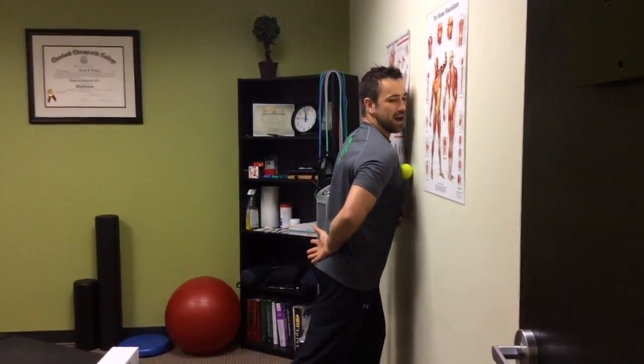Now the biggest mistake I see with this one, guys, is people will get in this position and their shoulder blade is in a horrible position like this. We really want to get that shoulder blade open, down and back like I just described, while we're doing this little release work, okay? It's not complicated. Just get in there, roll around, find those tight spots. If you find a little knot or adhesion, spend 20 to 30 seconds working it out until you feel it melt away a little bit, all right?